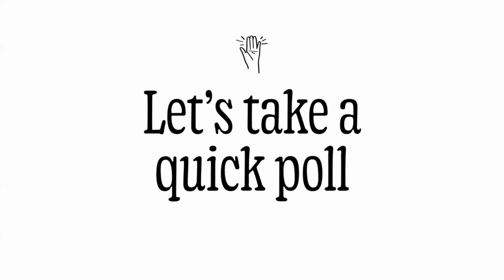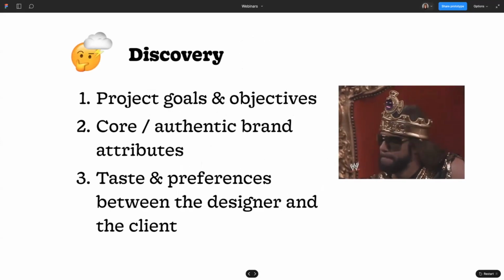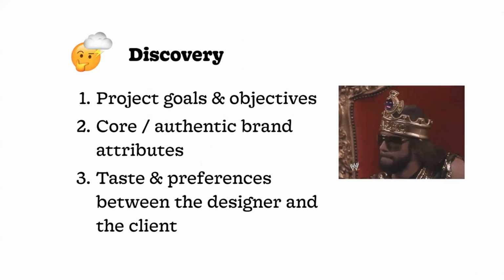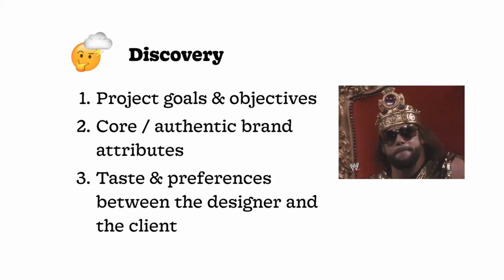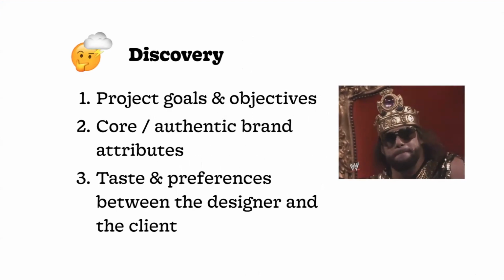All right, let's jump ahead now to talk about the design process. Like all creative processes, a logo design starts with discovery. Throughout a short series of workshops and meetings, discovery aligns Aten and your team on the project goals and objectives. So, just as I asked now, are we seeking a logo evolution, rebirth, or something brand new? We'll cover what is critical to your brand's authenticity and success.